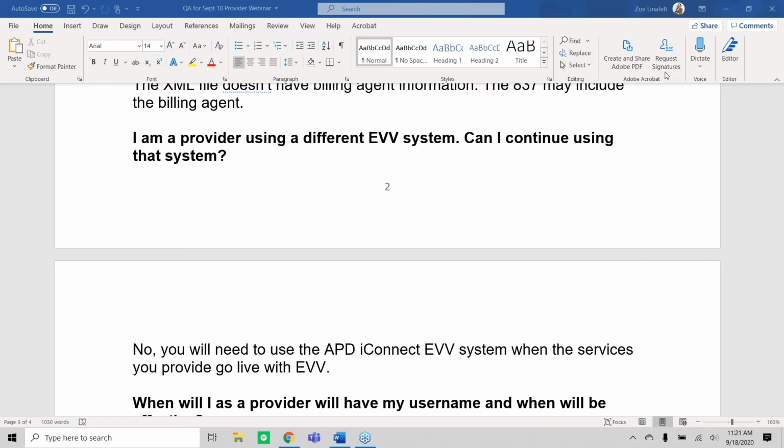I do see a question about the specific date where we're going to go live with the respite services in APD iConnect. As Zoe mentioned a few minutes ago, we will start phasing that service in groups. I don't know that we have a specific date just yet, but as soon as that information is ironed out, an advisory will be going out to everybody. You'll know when it's time for you to go live. You'll know when it's time to complete your registration for ID Pass, and that's what starts the process for you to get your access. I promise you, you will know when it's your turn.